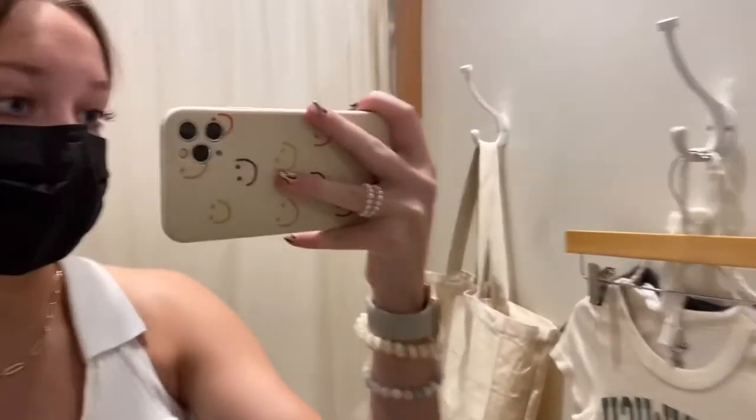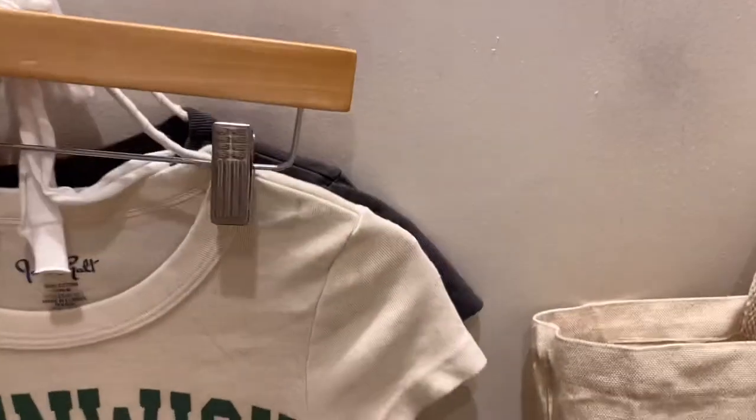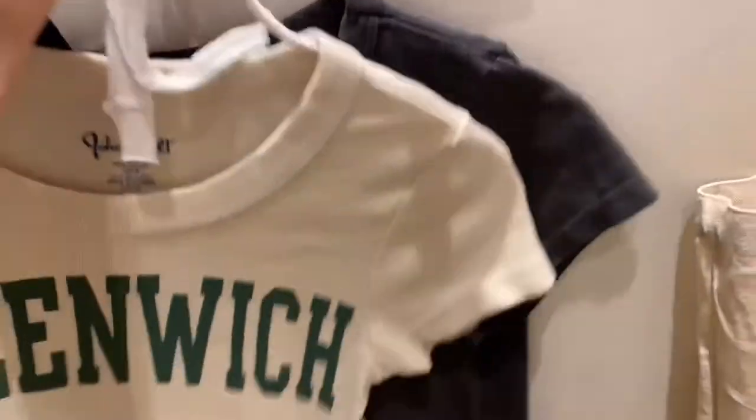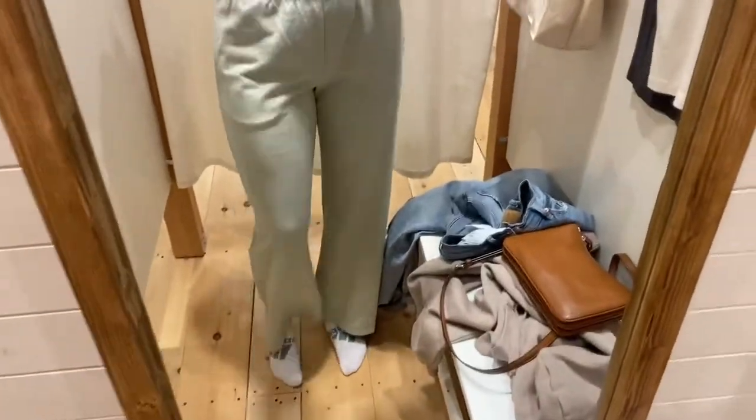So we're in Brandy right now. I have a few things. Greenwich. It's in New York City, little town. And this Nashville skeleton, it's super cute. And this little tote jacket down here. And then these, I think they're so cute.